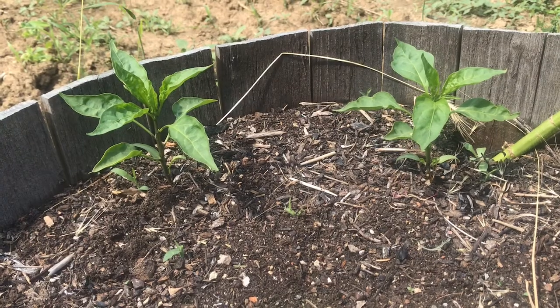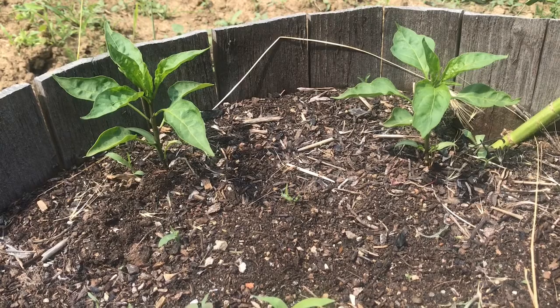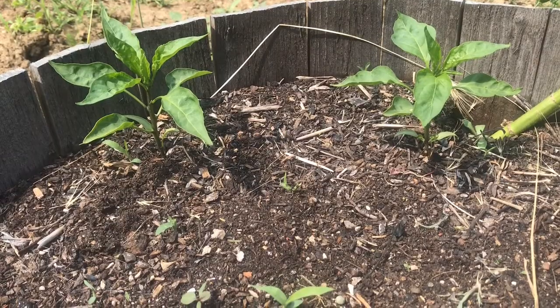So these were the first 2 chili plants that we planted out, well, seeded out. They're doing pretty well. We've got lots more out in the ground, but yeah, these 2 are doing okay, both jalapenos.